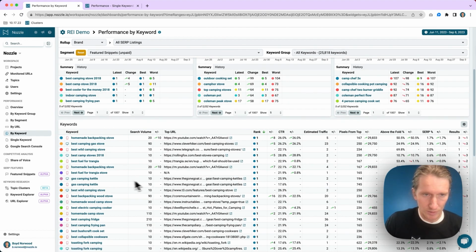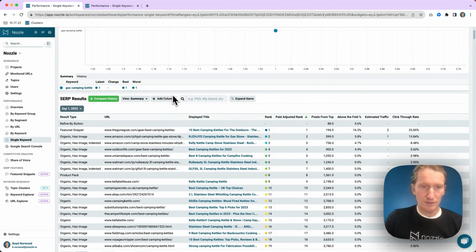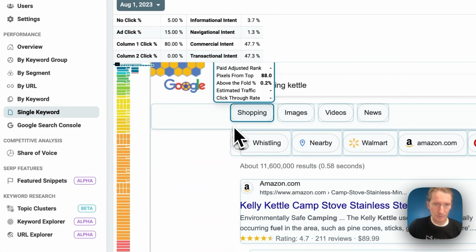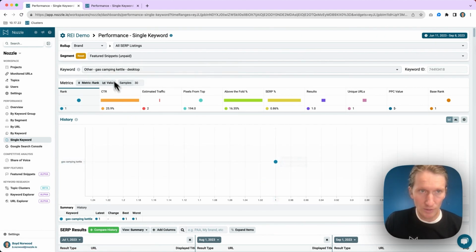And then if I want to drill through and actually look at the featured snippet, I click on a keyword, and now I'm on the single keyword view, and scroll down to the visual of the SERP, and you can see that thegonegoat.com has this featured snippet on this date, September 1st. And if I open up a comparison, you can see that there is no featured snippet on that date or on that date, which is why there's only one data point up here, because there is only one day in this date range that matches the criteria of including a featured snippet.